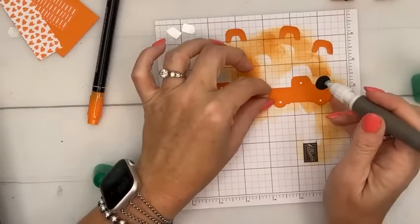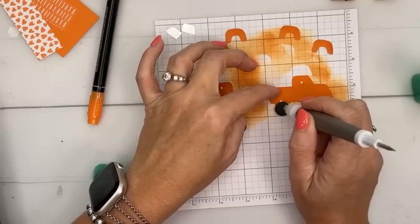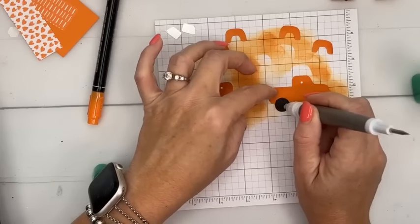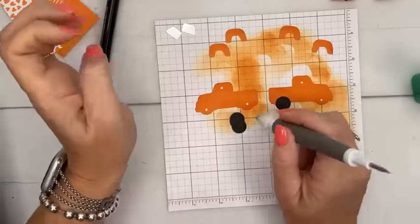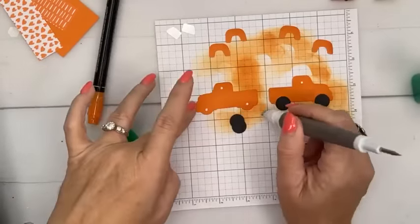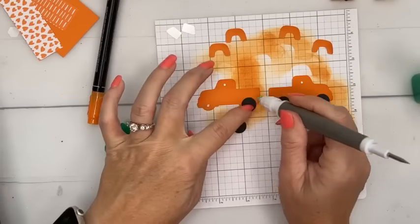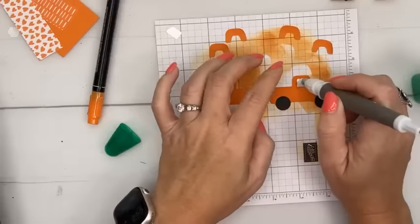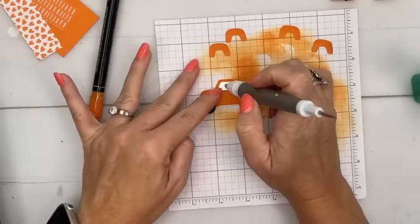Now, to get your tires straight, line up the top of the truck with a line on your grid paper, and then get your tire to line up with one of the lines down here at the bottom. That way you know that they're exactly the same. Okay, same with this one. I feel like I'm playing Operation here. There we go. Let's put on our windows like that, and a window like that.